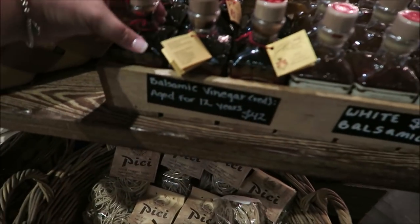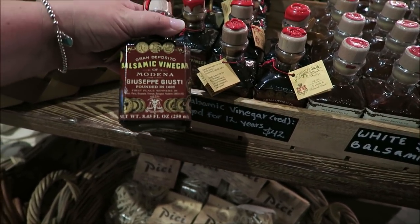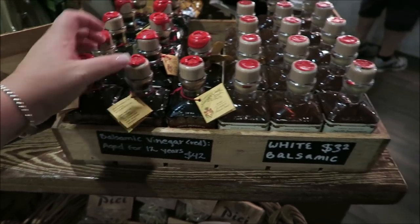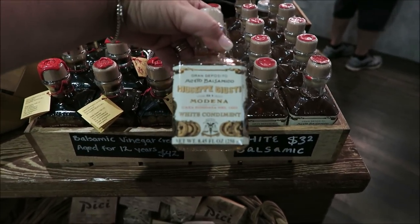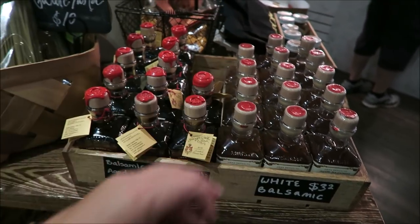So I'm looking at the balsamic vinegar. This is red. This is aged for 12 years. It's $42. I absolutely just love the bottles of these. And then this one is like white balsamic. And this one is $32. I love the bottles. I would just buy them just to have the bottles in my house.